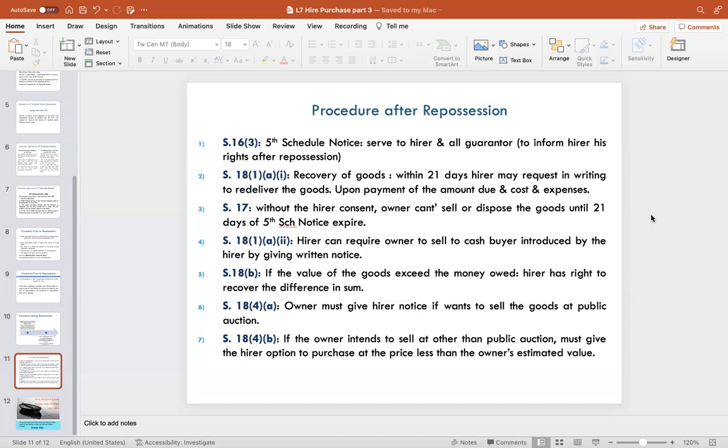And section 70 says that the owner cannot sell or dispose of the car until the 21 days lapse, until the 5th Schedule notice period lapses, unless they get the consent from the customer. So it's like this. They repossess a Mercedes with a good number, and one guy is looking for that car for feng shui or whatever. He says, bank, I want to buy this car. The bank wants to sell, but the 21 days have not lapsed yet. If the bank wants to sell to the new buyer, the bank must tell the customer or hirer, look, someone wants to buy the car, do you consent to this? They must get the consent.